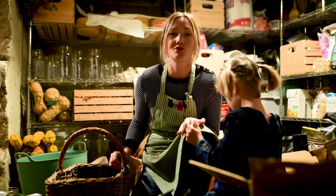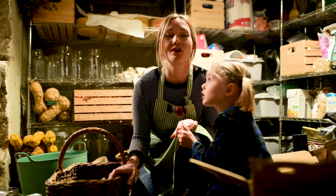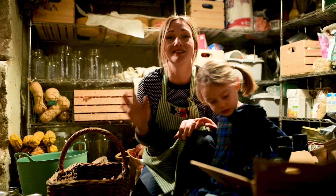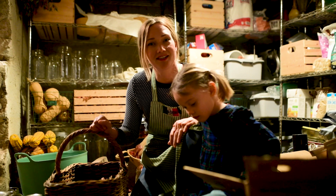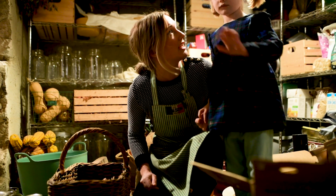So the last time we walked you through the root cellar, things were full and vibrant and beautiful. And now here we are, kind of mid to late winter. And that's not really the case anymore. But that doesn't mean that everything is lost. It just means we have to learn to use it and to cook with it and to manage it in a different way. I have a helper today, right?